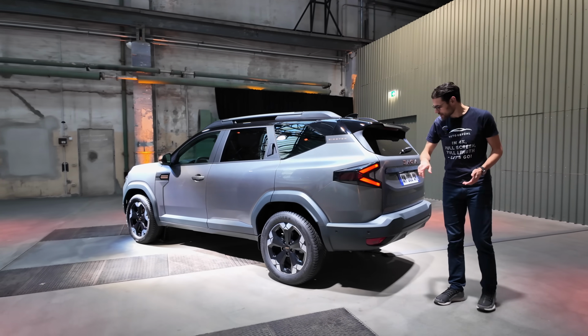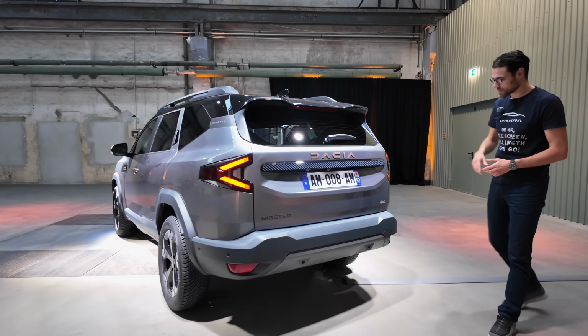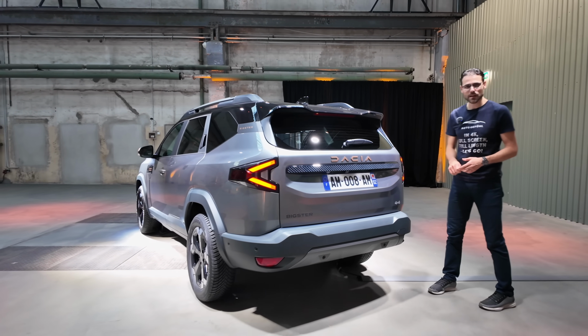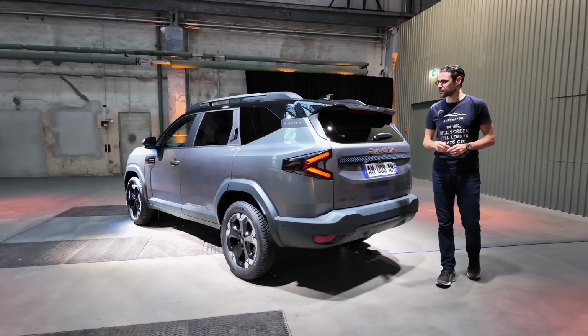I think the copper accentuations are pretty cool. Here also, for example, with the Dacia logo. So this is then signalizing here this Extreme trim level. But overall, of course, Journey and Extreme are not too different than from the exterior.